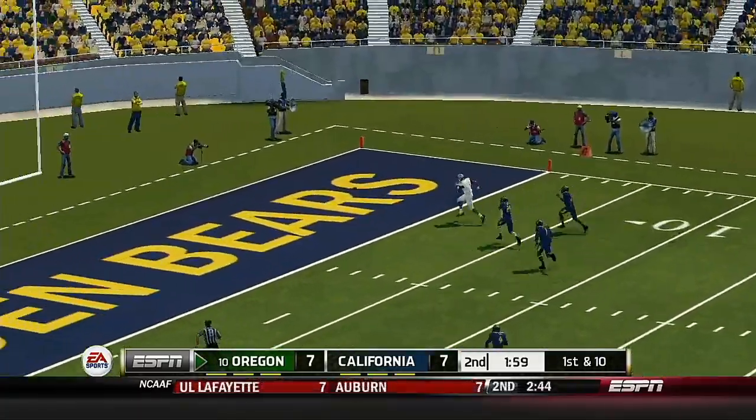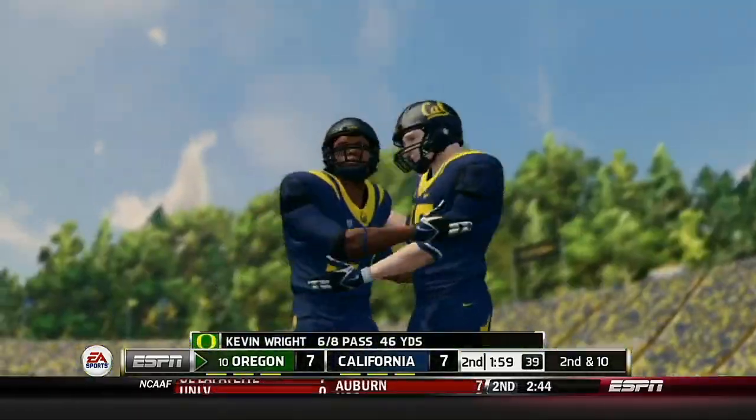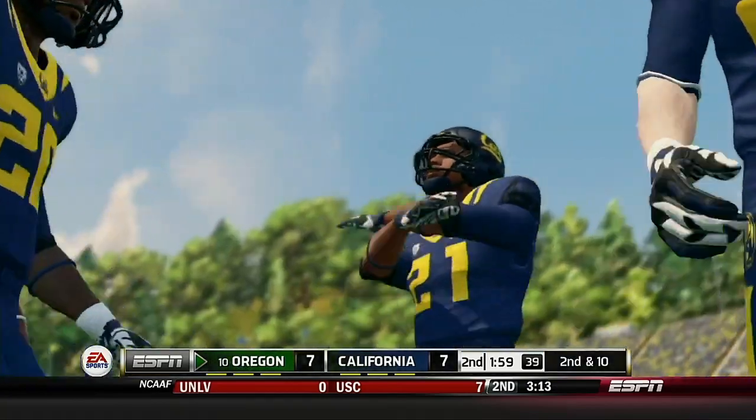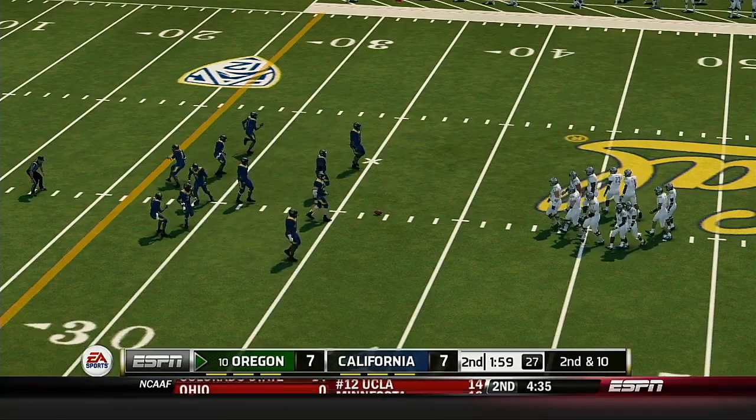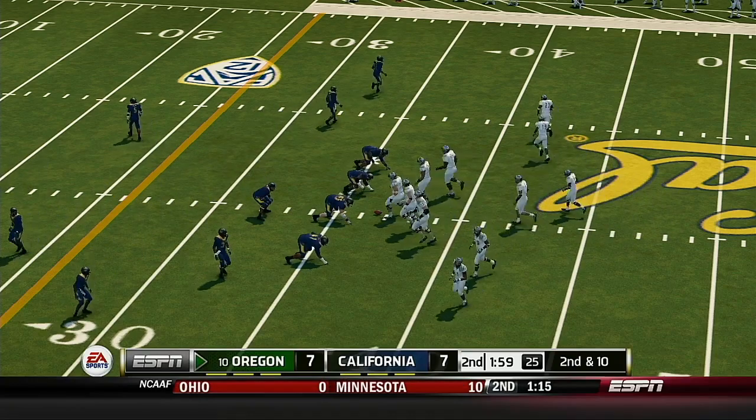He airs it out. No, incomplete. They went with the long ball, but he put too much arm into it. It looked like he overestimated the speed of his receiver on that one. Here's the eighth play of the series.